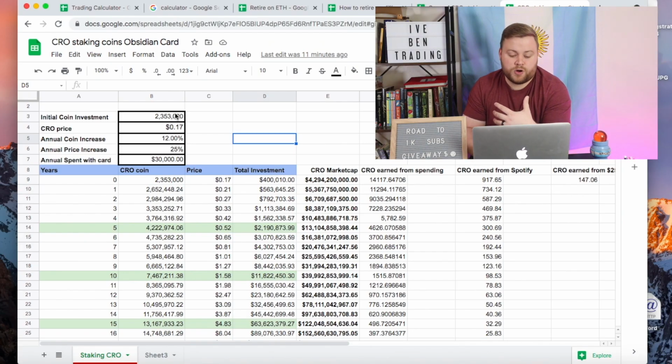At the time of this recording, CRO is at 17 cents. So you would need about 2,353,000 coins in order to get the Obsidian Black card, with the 12% increase from staking, and I put an average of 25% increase for the coin. This is what your investment would look like years down the line.